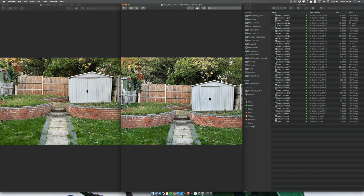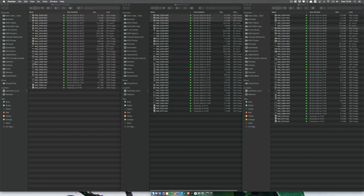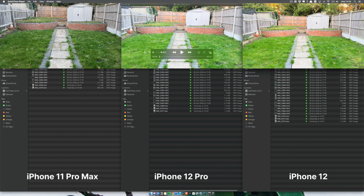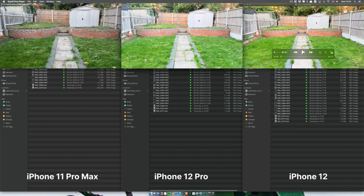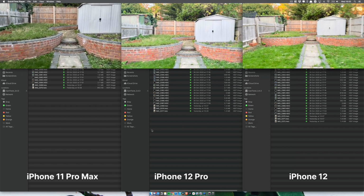It's much closer. All right, so let's move on to some videos. So this is mainly to test the stabilization. Okay, whoa. Okay, the 12 is excited over there. Jesus. Okay, well, let's play them anyway. I'll try and play them all together. So I kind of want to test a little bit of the stabilization.